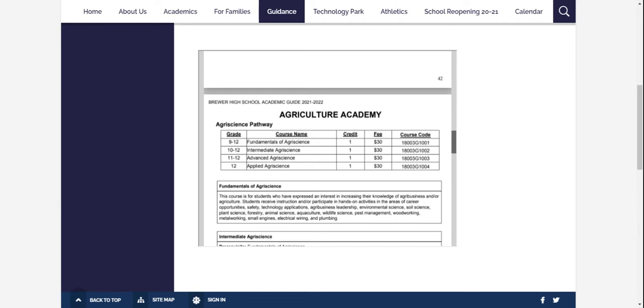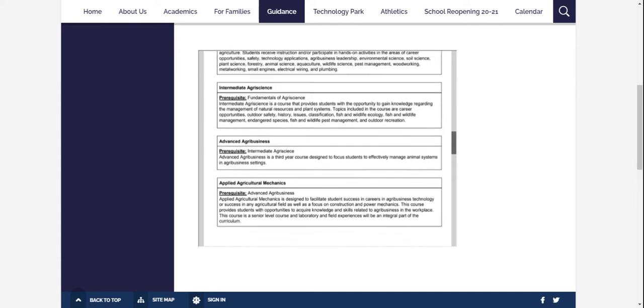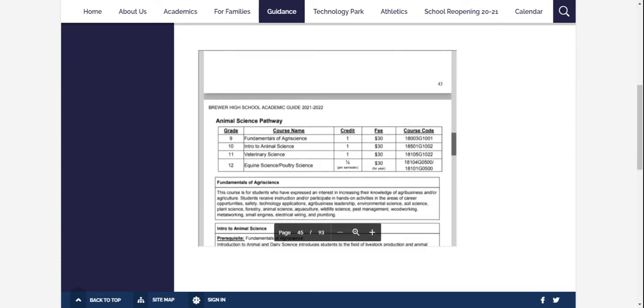So I'm going to use ag for an example. Here we have our agri-science pathway. So I would start with fundamentals of agri-science. If you've never taken ag before and you decide you want to do that as an 11th grader, notice this says 9th through 12th. You would still start there because that's your first ag course. If agri-science is not exactly what you're thinking, but you are really interested in animals, then you might choose the animal science pathway. Okay, so fundamentals of agri-science would still be the same thing.